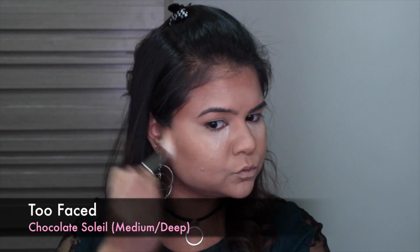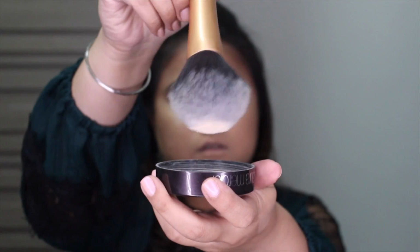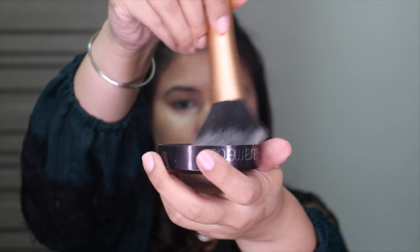For my bronzer today, I'm using my favorite one product that I trust blindly, the Too Faced Chocolate Soleil bronzing powder, and just warming up my face and sharpening my contour. I really wish they have Too Faced in Hong Kong really soon. Dipping this big fluffy brush into the powder and then just blending my face all together.